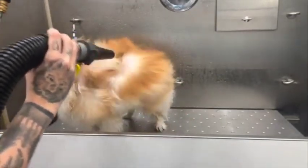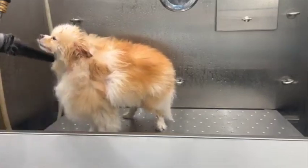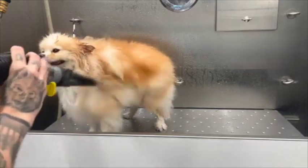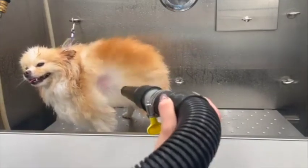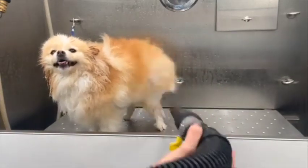So I'm gonna move that, you can see I'm moving that dryer back and forth really fast. That gets a majority of that water off really well and helps spread that coat apart and get that undercoat out. So we're gonna be drying her for a little bit here, and then we will take her over to my table for the grooming process.